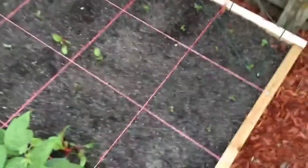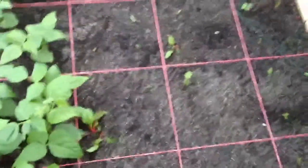Over here, the second and third row is my Swiss chard, which is very colorful now. I got them coming up all around. You can see all my little ones. Those are all my replants. They got eaten and now they're coming up again.